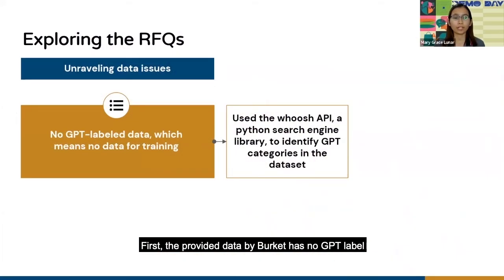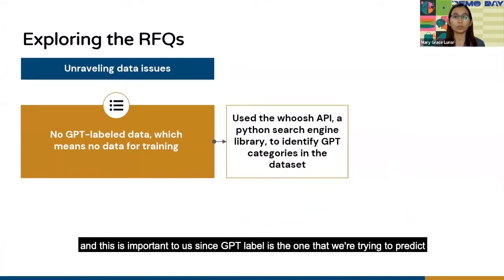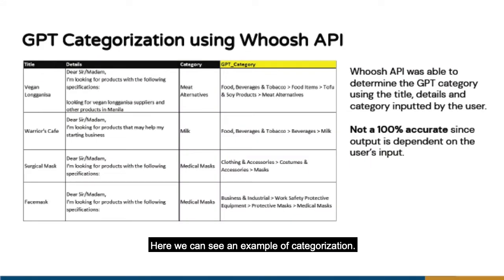First, the data provided by Burket has no GPT label. And this is important to us since the GPT label is what we are trying to predict. To fix this, we use the Whoosh API to identify GPT categories of the given dataset. Here, we can see an example of categorization. Columns in black are the user's input, while the column in yellow is the output of the Whoosh API.